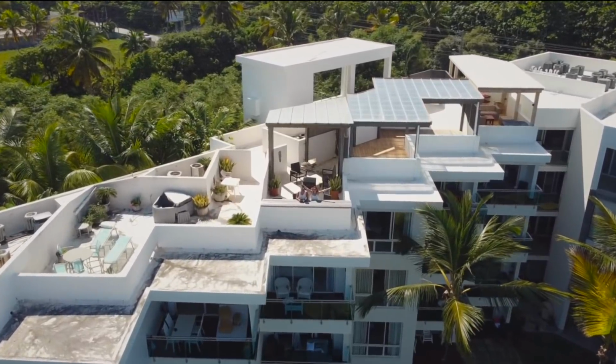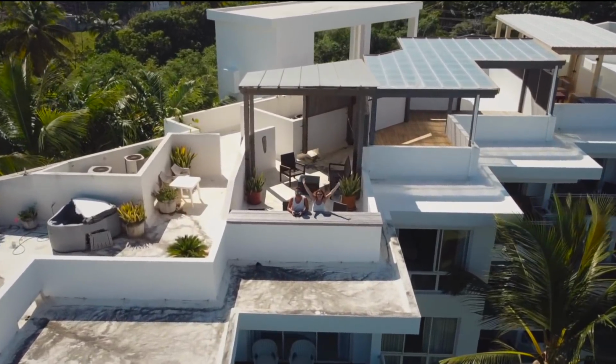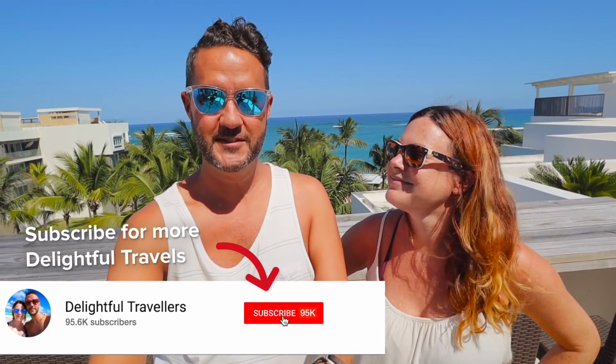Let us welcome you officially to the rooftop of our new home here in Cabarete. We're finally back in the town. So the last few weeks have been very, very busy. We were in Las Terranas, we were in Jarabacoa, we were in this amazing eco lodge that overlooked Puerto Plata. So we haven't really had much time to show you our new apartment. We moved a few weeks ago. We're here for a couple of months. Today's the day. We show you all around. There's so much to see, so get ready.